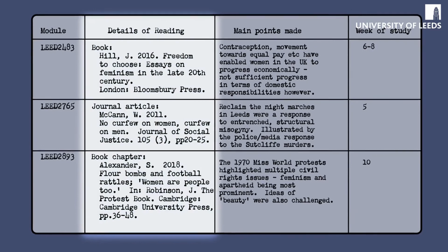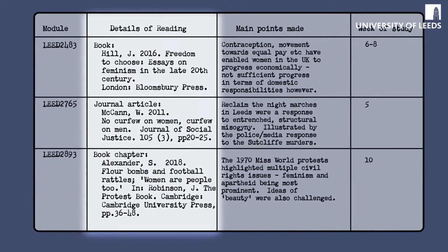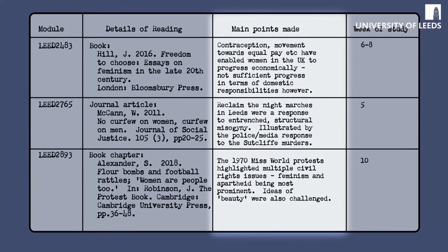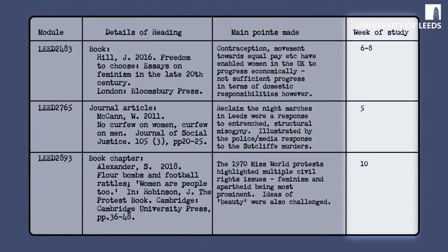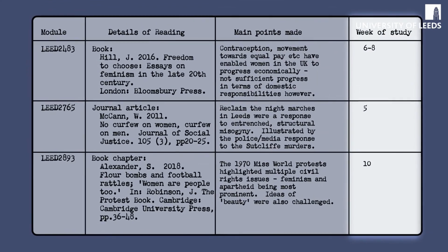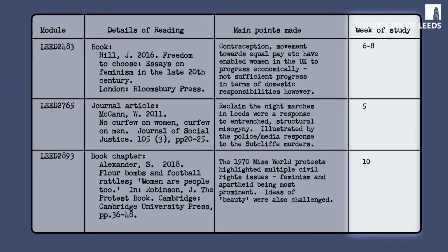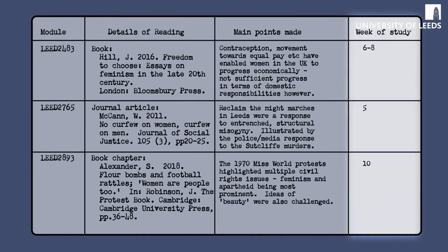The second column gives details of the book or article that has been read. In the third column, you can note down some of the main points made in the reading. And finally, the last column shows which week or weeks of study this reading relates to. So you could match it up with your lecture notes and other work you've done during that time.